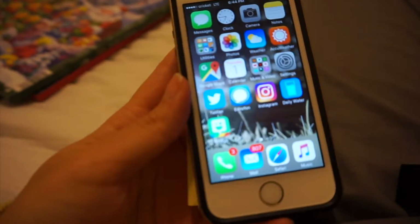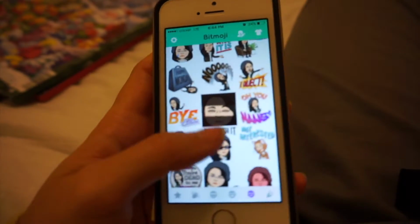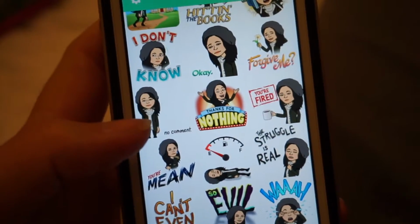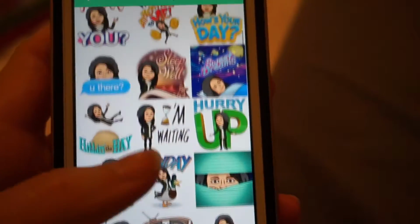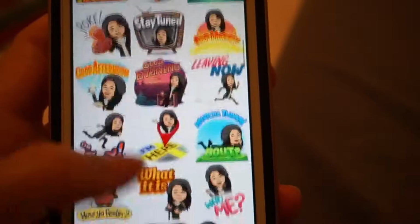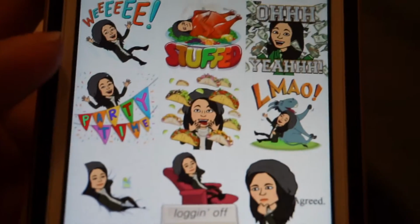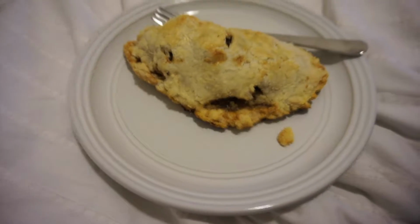My friend Max told me about Bitmoji, and I actually have seen these before. I didn't realize that you could make them yourself. I'm so late to this game. Oh, my favorite, I think, of all time, and it's so me, is, let me find it. This taco one right here. That's so me. So me.